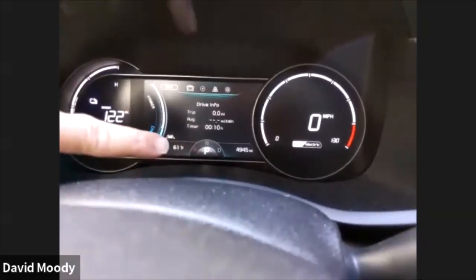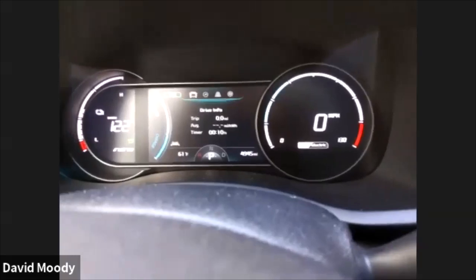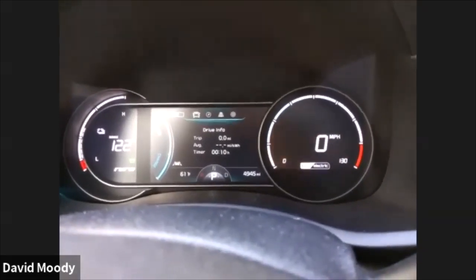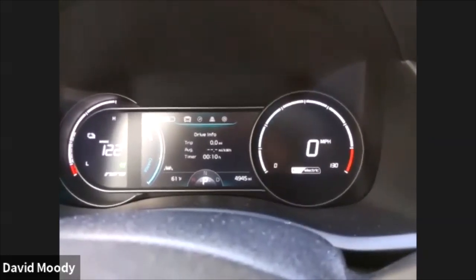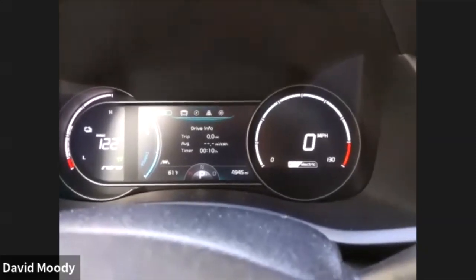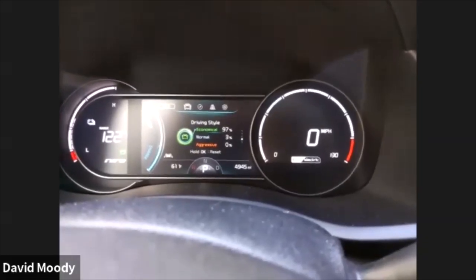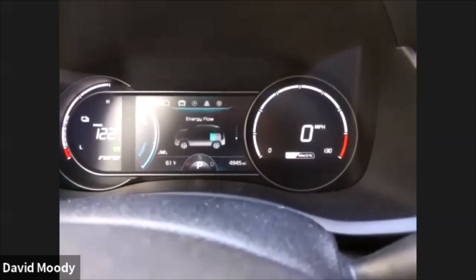That's a little icon for the lane keep assist. The rest of it's fairly self-explanatory. So the middle screen I have on the drive info screen. So you can imagine there are pages going across the top, or I can scroll up and down this page. So there's drive info, there's driving style. You can see I've been driving like an old man.